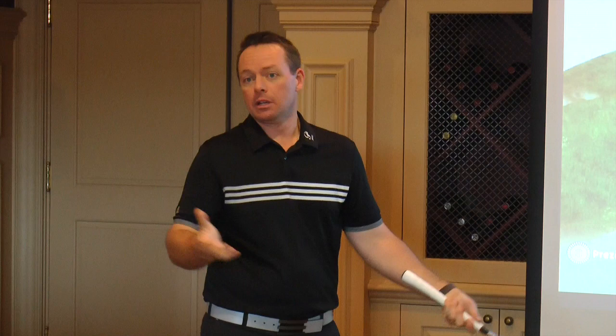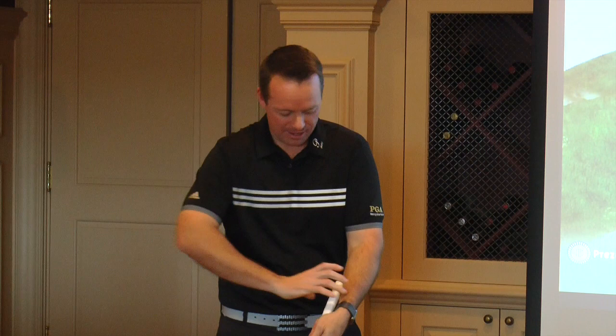I found that this grip, this Gator clamp, really works best with a thinner grip than a thicker grip. The Super Stroke grip, I can't really use it because I can't get my whole hand around the grip and then my arm and all that stuff. So it's too much going on.